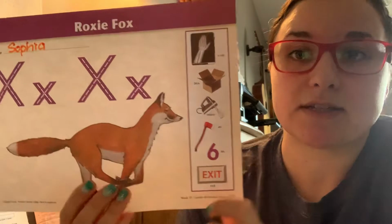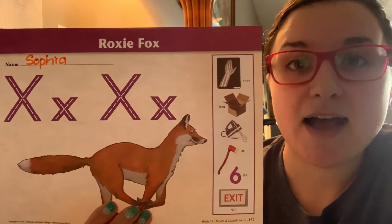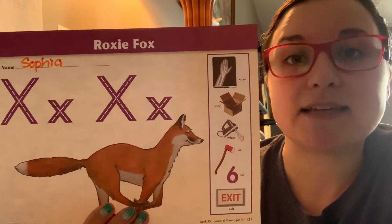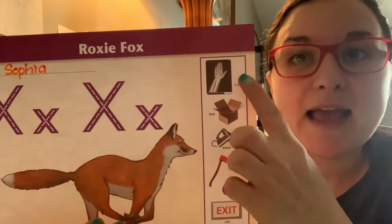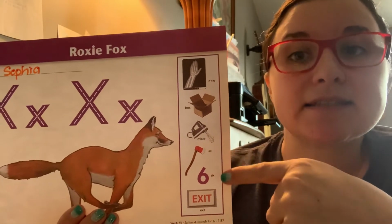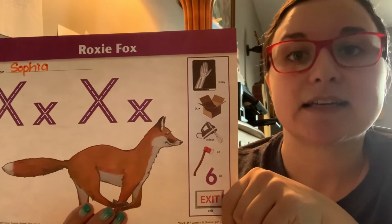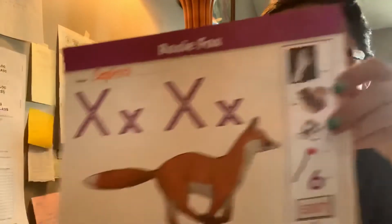Now let's sing our song together. Are you ready? Roxie Fox, Roxie Fox, X says X, X, X, X. X-ray box and mixer, X, six, and exit. X says X, X, X, X. I know, that's a tricky one.